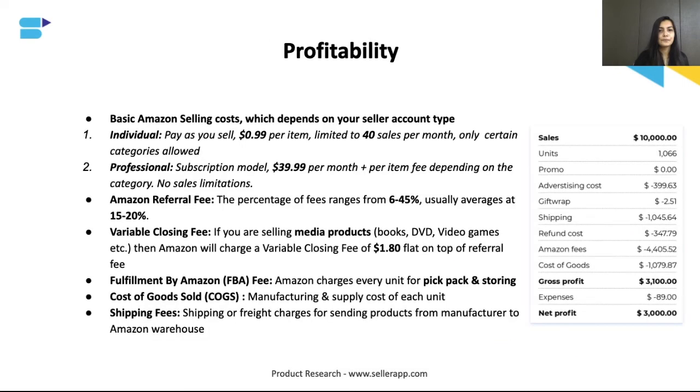And lastly, profitability. So this is super important. You need to know what cost you'll incur if you sell the product. So first of all, there is a basic Amazon selling cost. If you have an individual account, then you'll have to pay 99 cents per item, and you can sell only about 40 units per month.